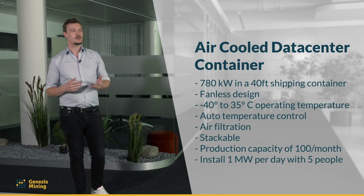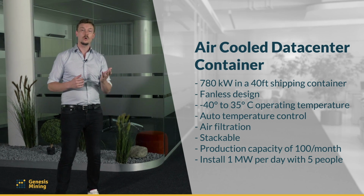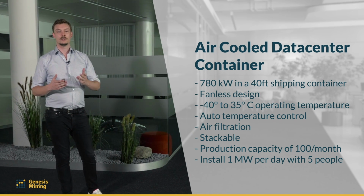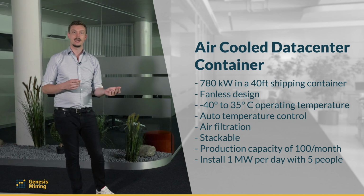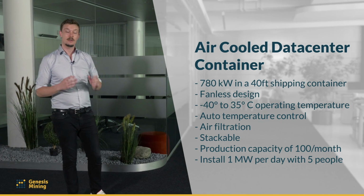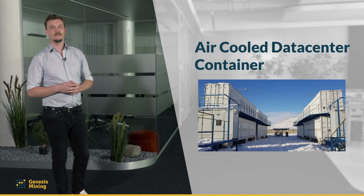You often have an issue, especially in cold climates, of intake air into the container being too cold and damaging your miners. So what this container actually does, it recirculates hot air from the miners back into the intake with a proper mixing procedure to make sure that your miners are never sucking in that minus 40 degrees Celsius air.